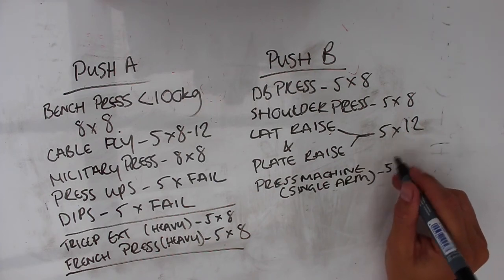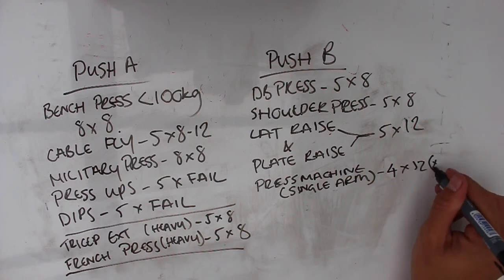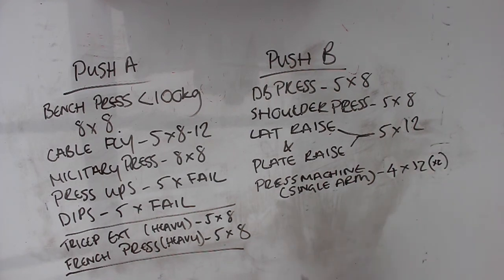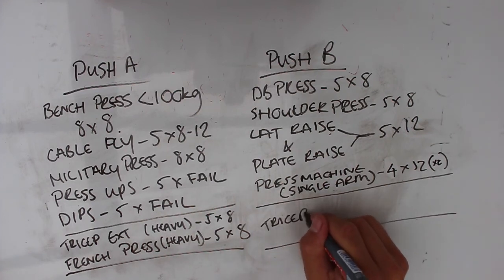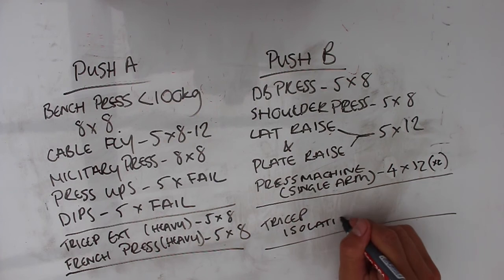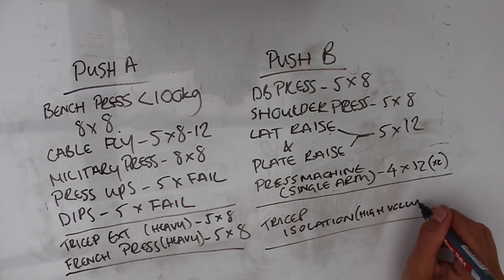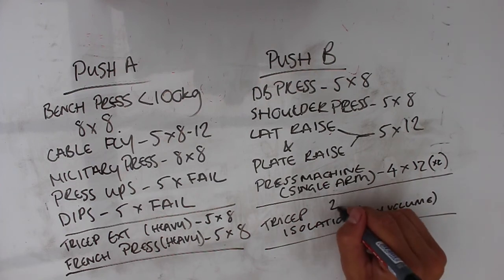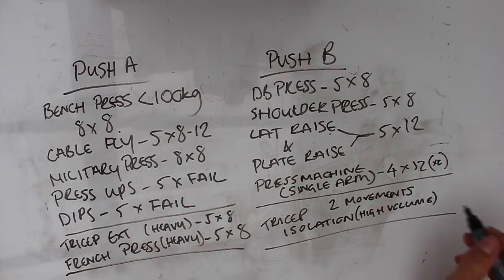Next, we're going to go into the press machine, the plate loaded one. Again, because this is unilateral, you can do one arm at a time, and that way you can work on any imbalances you have. I think my left pec is slightly smaller and weaker than my right, so hopefully we can bring that up and even things out and stop the injuries and the little niggles that I am having. And as you can see there, the tricep movements, high volume, and just working on higher reps and just tweaking little bits and pieces.